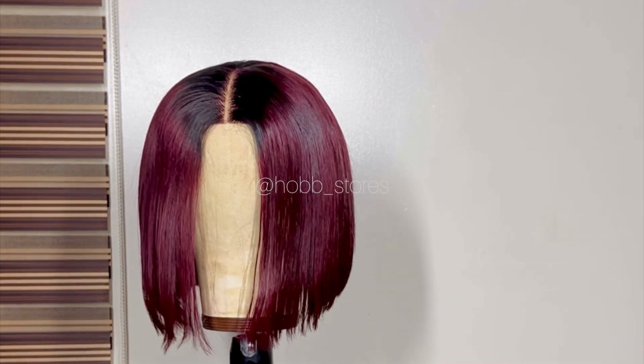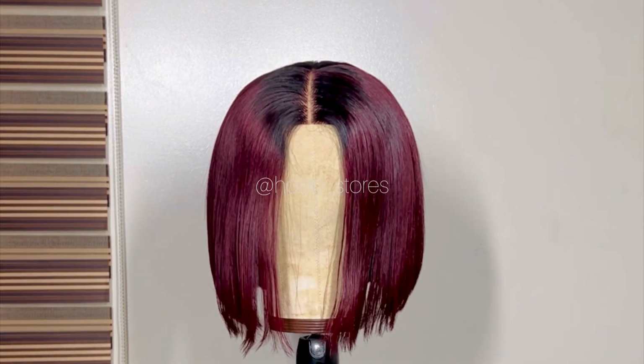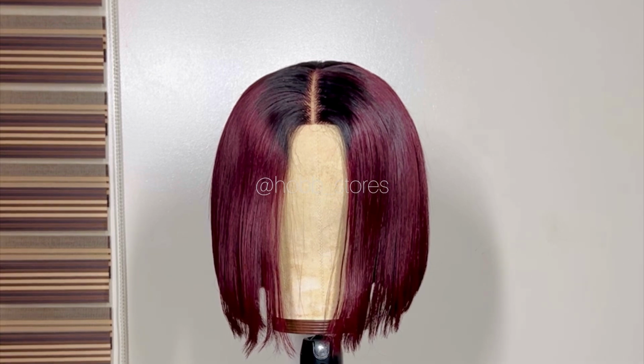In terms of look, this is what it gives. But I'll also proceed to style the hair. I'll style the parts with the hair oil and also style the parts with the hair serum, so you can see the difference of both products on hair when styled or even after styling.